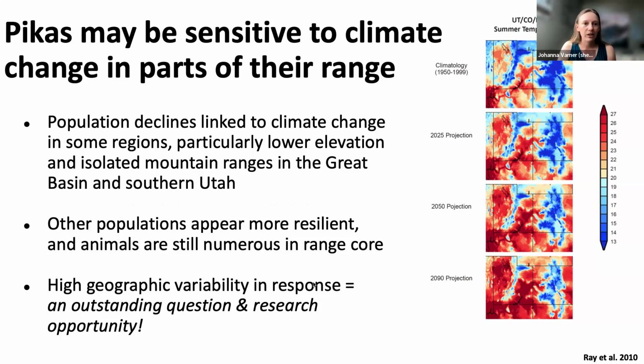However, there are other populations that seem to be a little bit more resilient, and in the range core in Colorado in particular, animals are still relatively numerous. However, that doesn't necessarily mean that these kinds of changes aren't happening here. It just may mean that we're in the early stages of it.